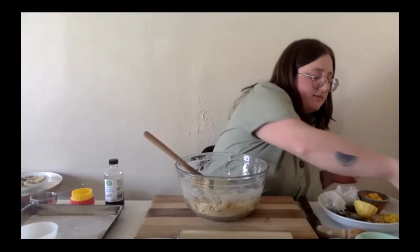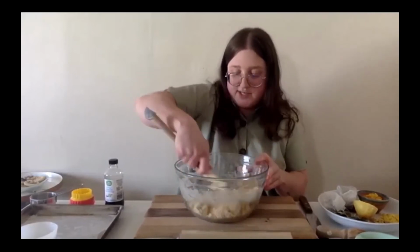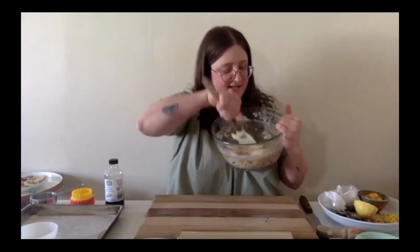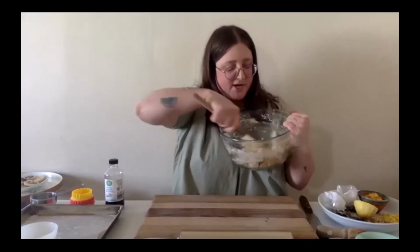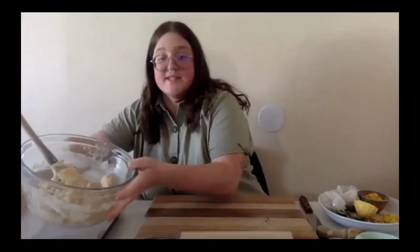Okay. All right, that's coming together real nice. All right, so once it's kind of looking like this, like I said, it is going to be crumbly, but once it's all a well-mixed dough, then we can start to roll it out. So I'm just gonna set this to the side for a moment.